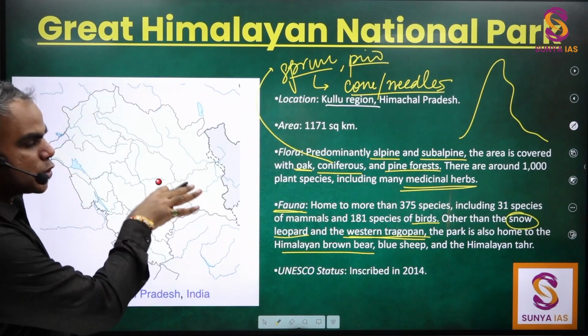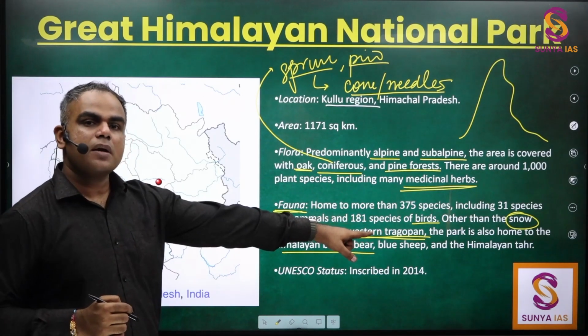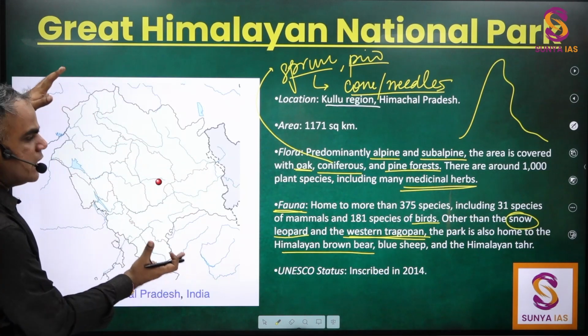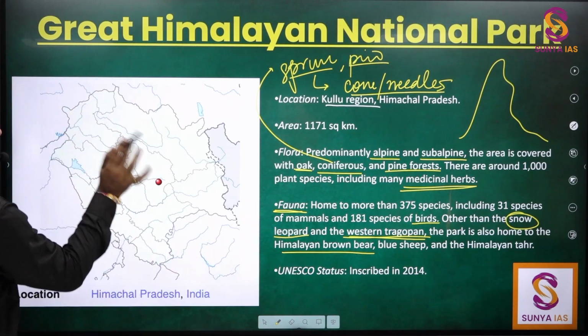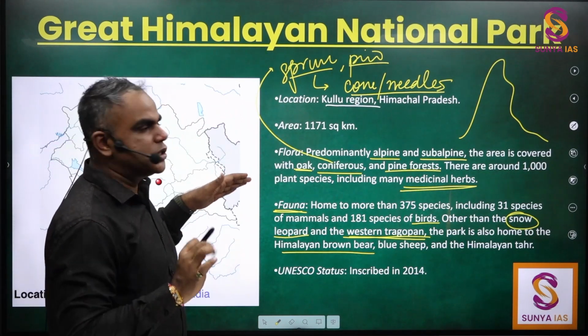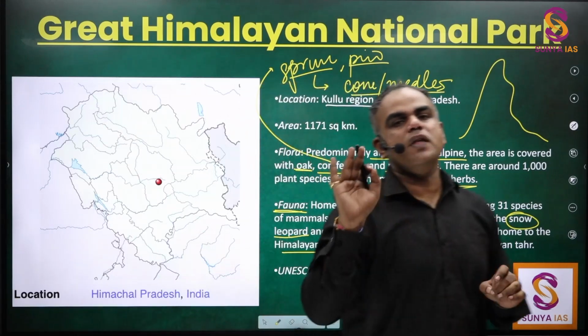Now, when I tell you the portions of Nilgiri and Western Ghats, you will see Nilgiri tahr. So you can also see the distribution of the species in the entire breadth and length of India, right? This was described in the year 2014, the year you don't have to remember. From an ecological point of view, all you need to remember is the flora and fauna. That is all we are going to focus on in each of the areas, right?